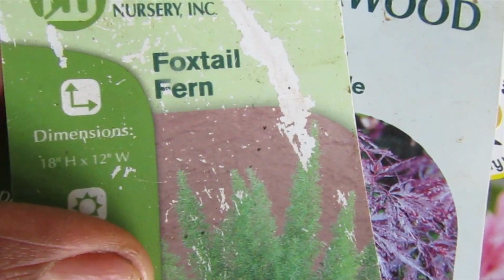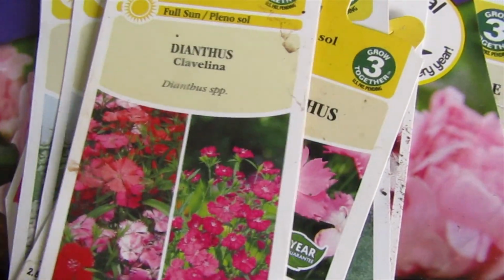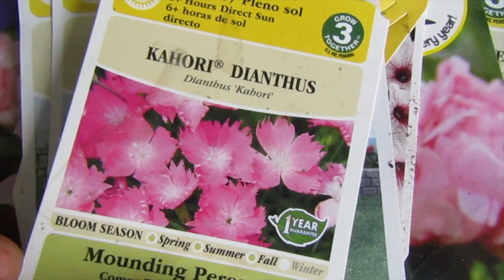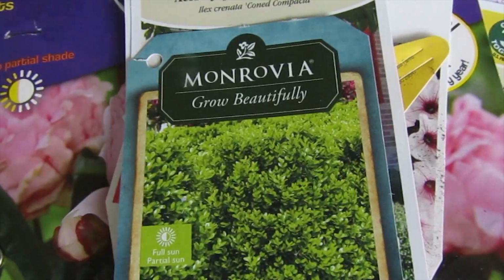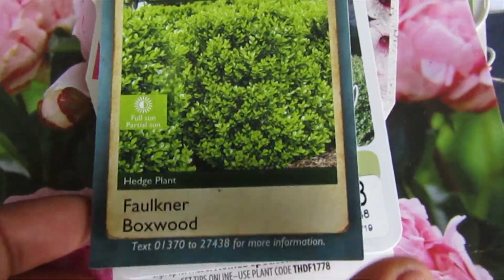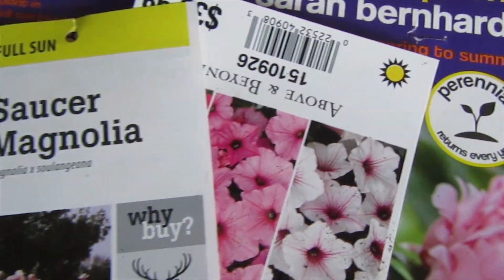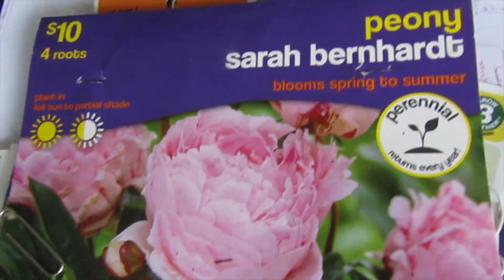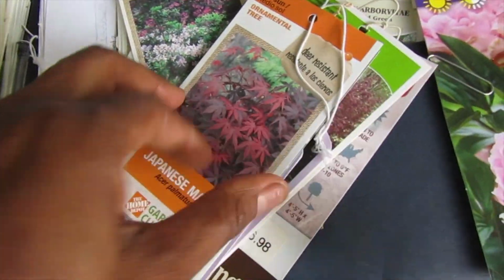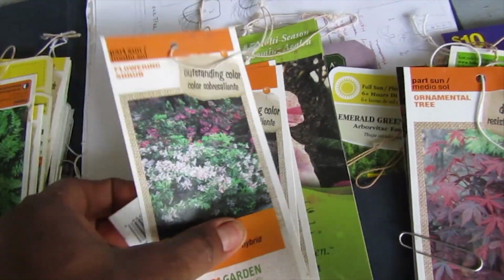corbels, foxtail ferns, another Japanese maple, burgundy, and it's going to weep over, dianthus, a different Kahori dianthus, juniper point, spiral blue point junipers. You also will see other junipers, boxwoods, coned hollies, candy tuft, weeping Yoshimas, saucer magnolias, different types of supertunias, peonies, more Japanese maples, everyone. You will see hydrangeas, Nikko Blues, Penny Mac hydrangeas, and plenty of azaleas, okay?